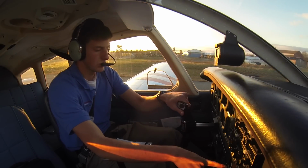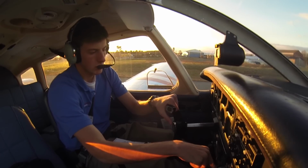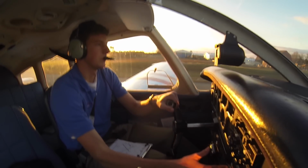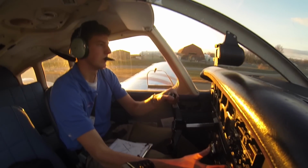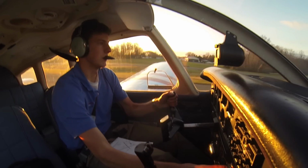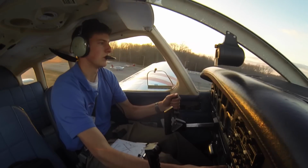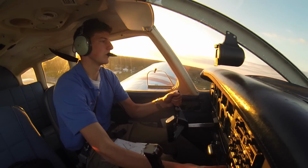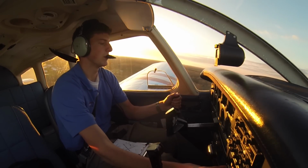Alright, there's center. Start a little bit of crosswind correction. Throttle up 2000. Hold the brakes. Engine gauges are green. We'll go full throttle. Release the brakes. Airspeed's alive. 40 knots. 50 knots. 53. Rotate. But it's not bad right now.